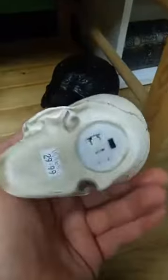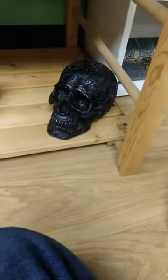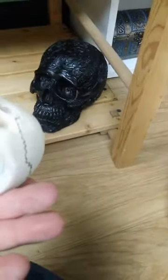I'm not going to turn it on. Well, maybe I will. Oh no, it's got a little thing in there to prevent me from doing it. But this little Alchemy Gothic skull lights up and his eyes light up. It's $29.99. I got it, Kitey Bell. We'll pull that skull aside for you.